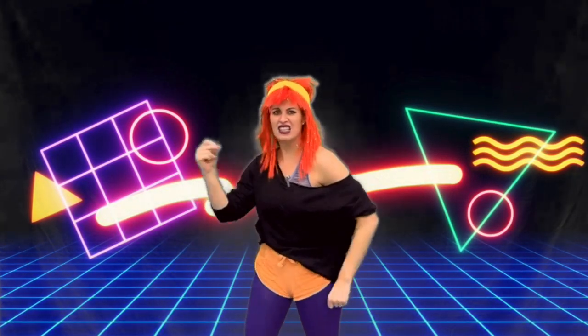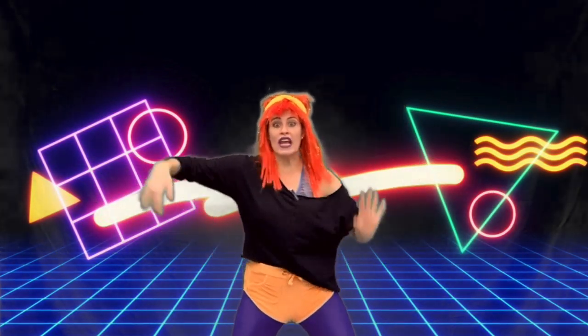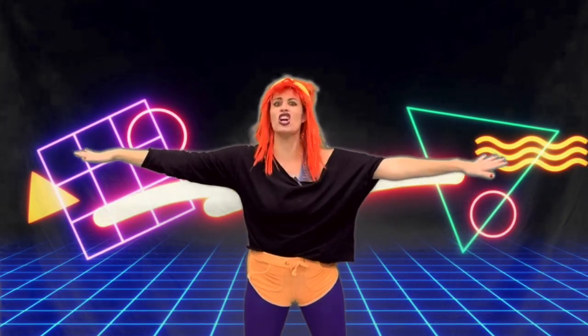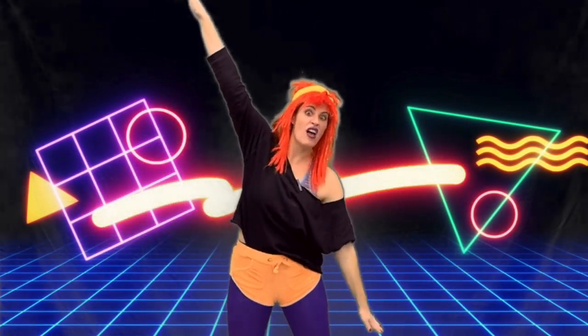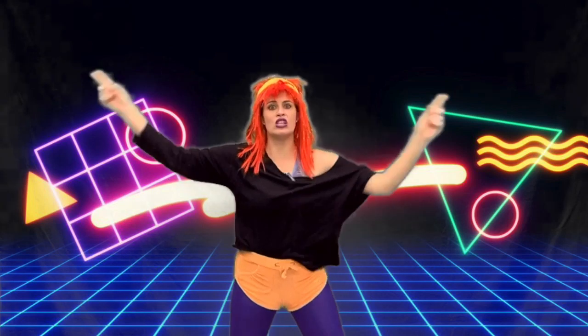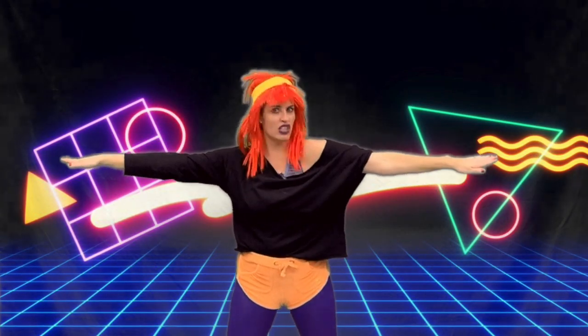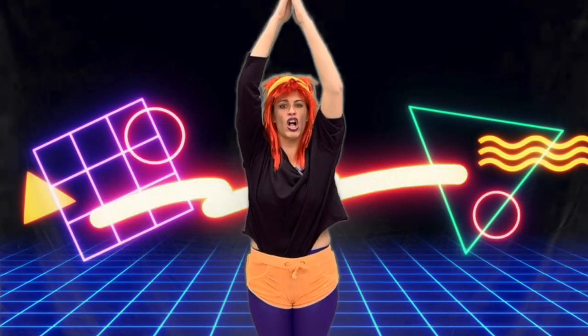Dudes and dudettes, it's time to add some different pathways and movements to our bananas. So repeat after me. Here we go. In 5, 6, 7, 8. Zigzag banana. Your turn. Zigzag banana. Great job. Wiggly banana. Your turn. Wiggly banana. Great job. Diagonal banana. Diagonal banana. Yeah. Loop-de-loop banana. Your turn. Loop-de-loop banana. Great job. Vertical banana.